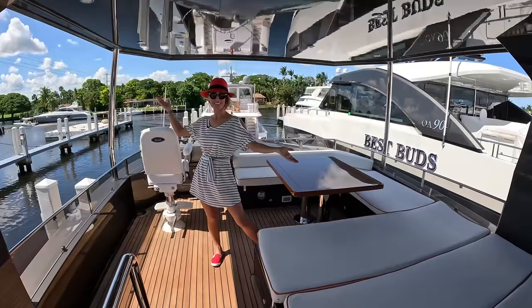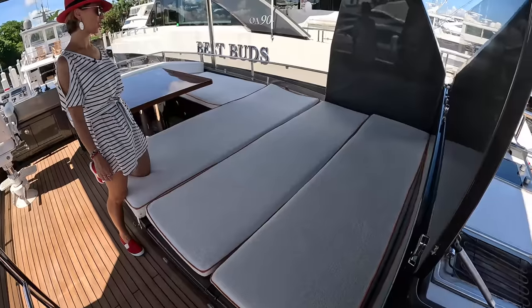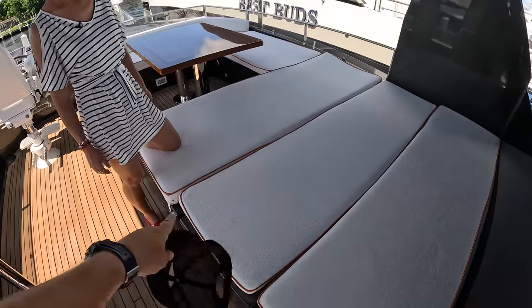Okay, anyway, a layout for 10? I don't know, this is crazy. I mean, it's a layout for four people. Cool thing is, you can actually flip this up and it becomes a backrest.